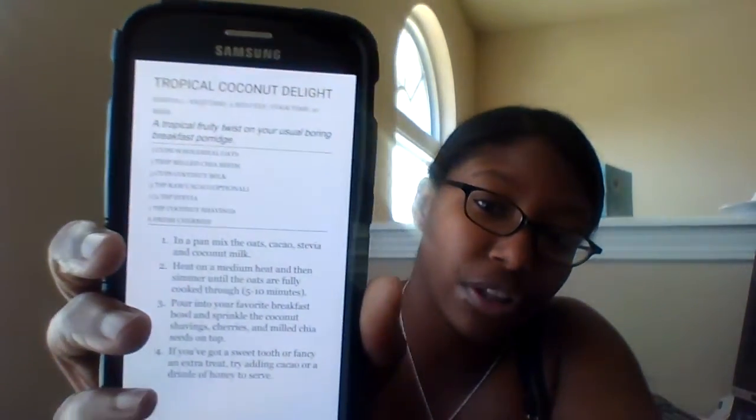So anyway, like I said, they have a weekly menu, and then you can go to breakfast here. And the first one, like I said, Tropical Coconut Delight. So it gives you the entire recipe, okay? Tells you how many it serves, exactly what you need. One of the things I do like about this, too, is that it tells you about different cooking methods, which cooking methods are best, what kind of foods, about spices, unhealthy fats and stuff like that. There's just so much information.